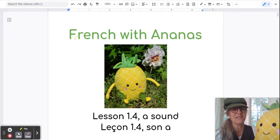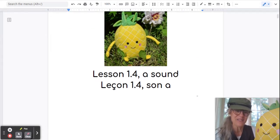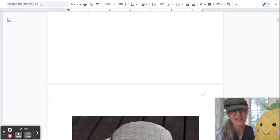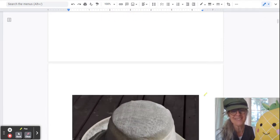Okay, so here we go. And here's the title of our series, French with Ananas. Today is lesson 1.4, A sound, leçon 1.4, leçon A. And let's get started. Now let's see if you can guess what our first word is. Aujourd'hui with the sound A.